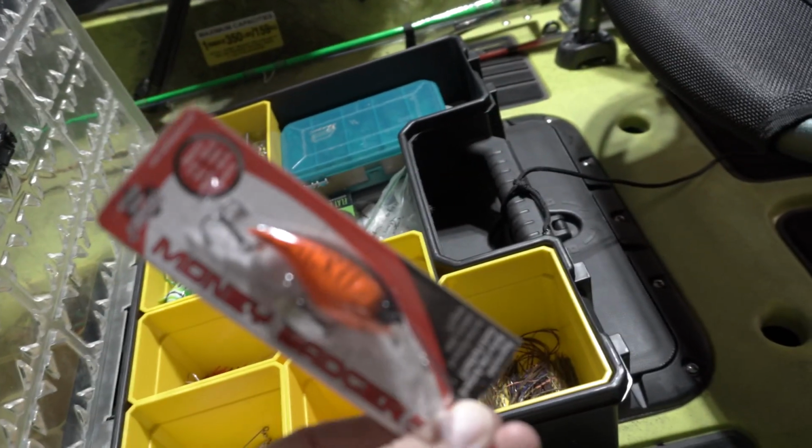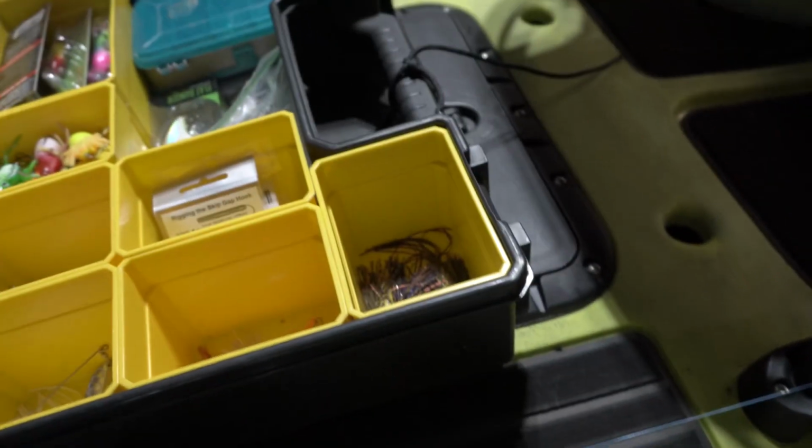I am super excited to try this thing out this year. But this is where I'm keeping all my cranks and stuff. I tied a little paracord on there just so it couldn't go any further forward than I wanted it to. Tucks right back up under the seat. All right guys, next thing I'm gonna show you.